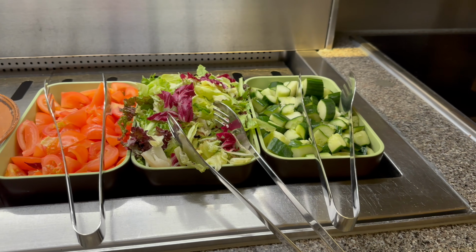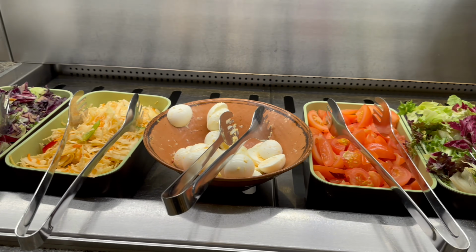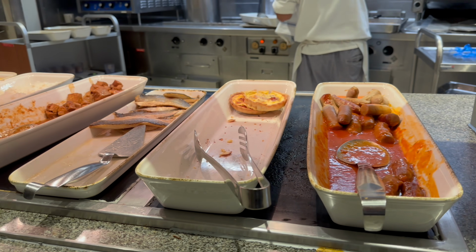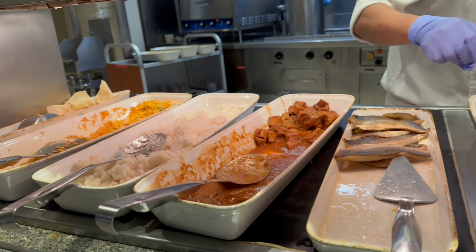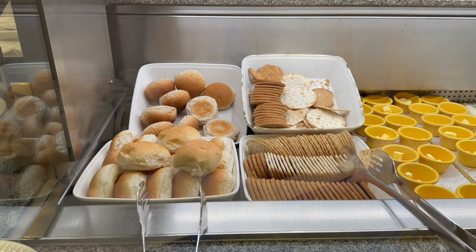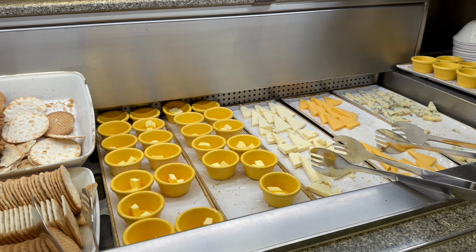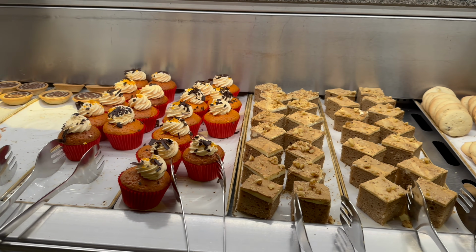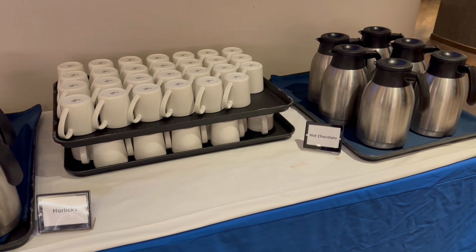There are some filled rolls and a pretty decent salad selection. And if you fancy hot food, there's currywurst, quiches, fish and curries. And there are rolls and crackers to have with the cheese. And of course there's a few dessert items too. And as this is late night, you can get Horlicks and hot chocolate.